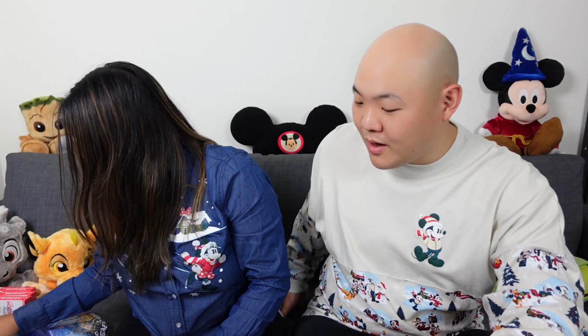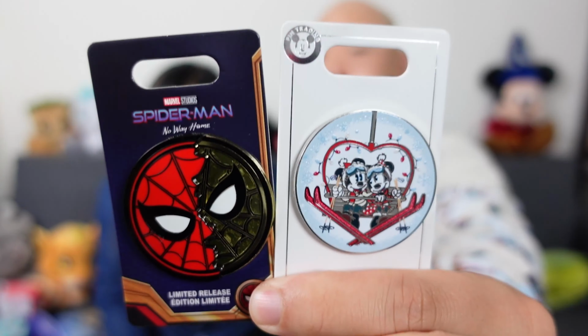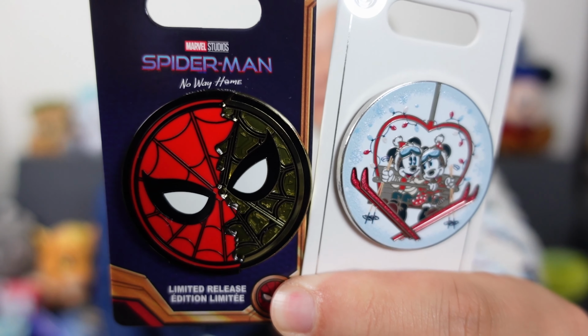Let us know in the comments which one's your favorite. Probably the ones that I've shown, because I showed it. Which one's your favorite that you got? I think I have 2 favorites, and I think they're both circular, and I think they are these two. These two are my favorite pins that we picked up. Spider-Man was just such a great movie, how can I not? And yeah. Then I just love the Mickey Minnie.